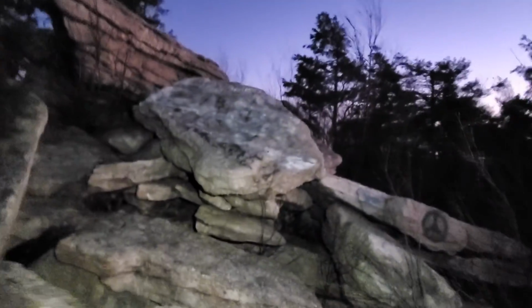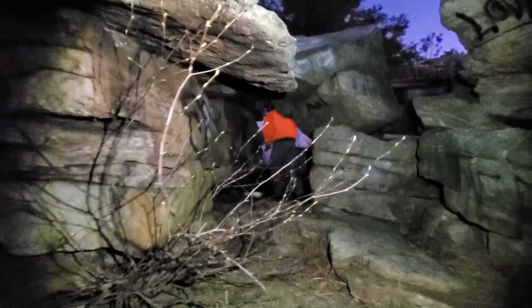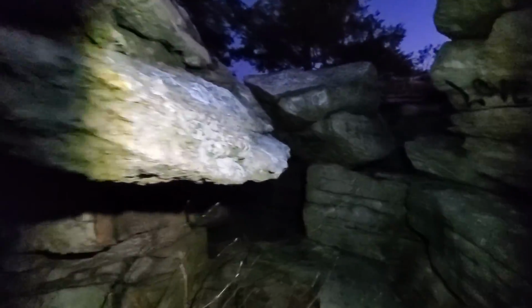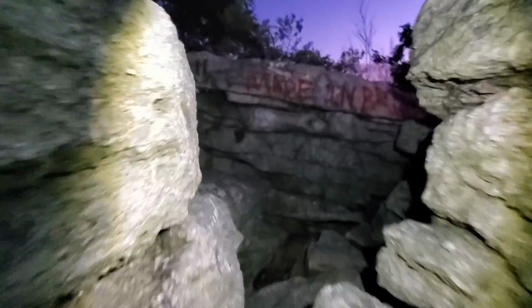Alright, here we go. No path. Ooh, look at this. Wow. This is like a little rock apartment. There's the bedroom over here.